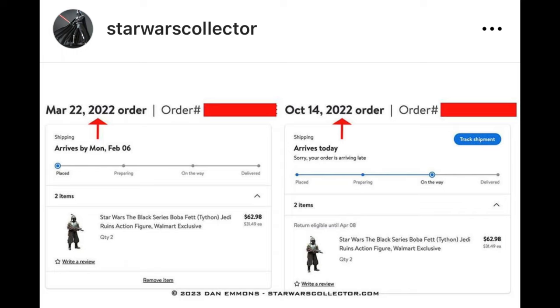But back in last October, they did go ahead and put it back up for pre-order because I guess they found more stock or something, which is pretty common. A lot of pre-orders tend to go back in stock, so that was pretty normal. But according to this information from Star Wars Collector, it looks like his pre-order from October is shipping today, and we have a photo, so I'll throw up the photo of his order. He did receive it, but it's just really weird that he ordered this one originally in March, and that one's not supposed to ship until February, but the one that he pre-ordered in October has already shipped, and he's already gotten it.